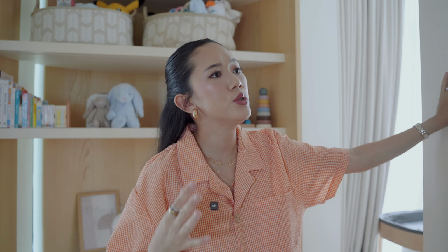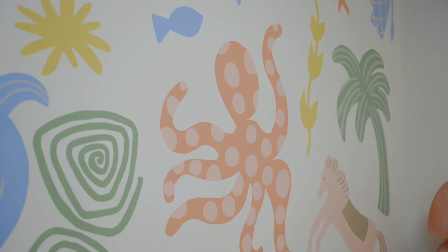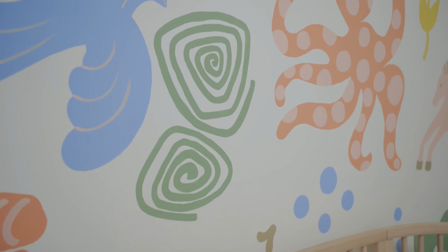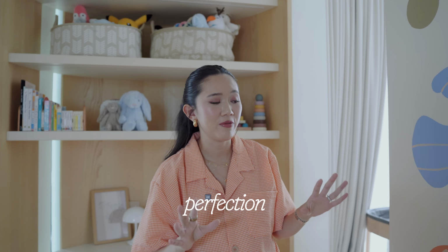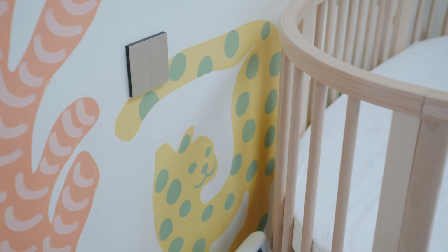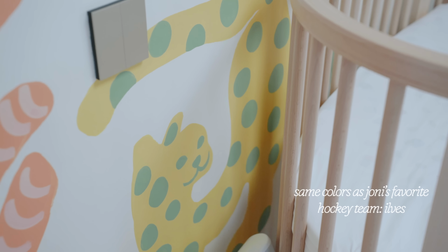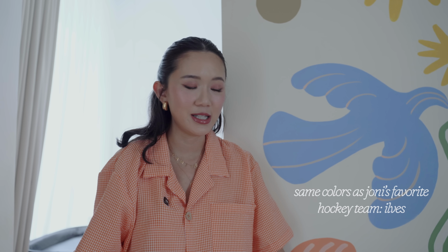So Maid Studios, Chi, and I came up with these colors together, but I really feel like Chi made it even better than what we imagined. Every single detail of this accent wall is just perfection. One little detail here that Yoni is super duper proud of is this one because it actually is the same color as the team colors of Yoni's favorite hockey team in Tampere in Finland. It's Ilves, so he really likes that. He feels like it's an ode to his team.